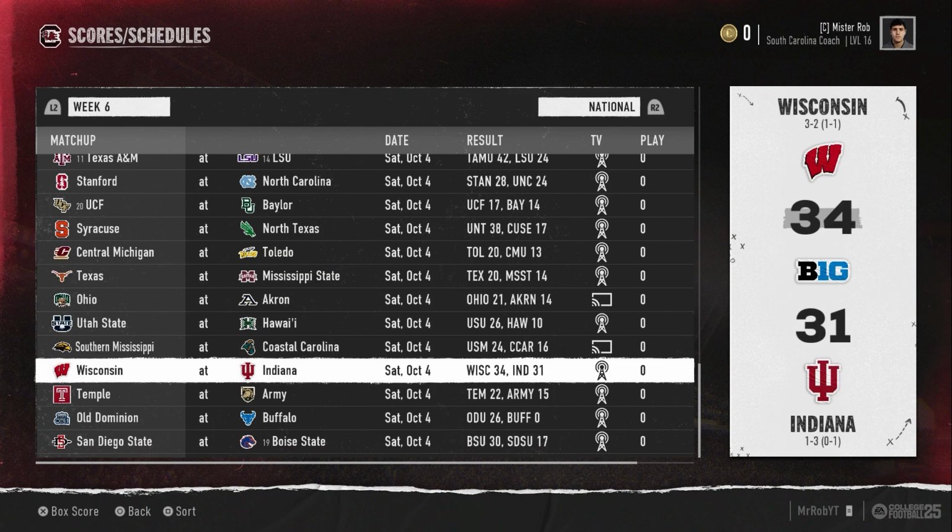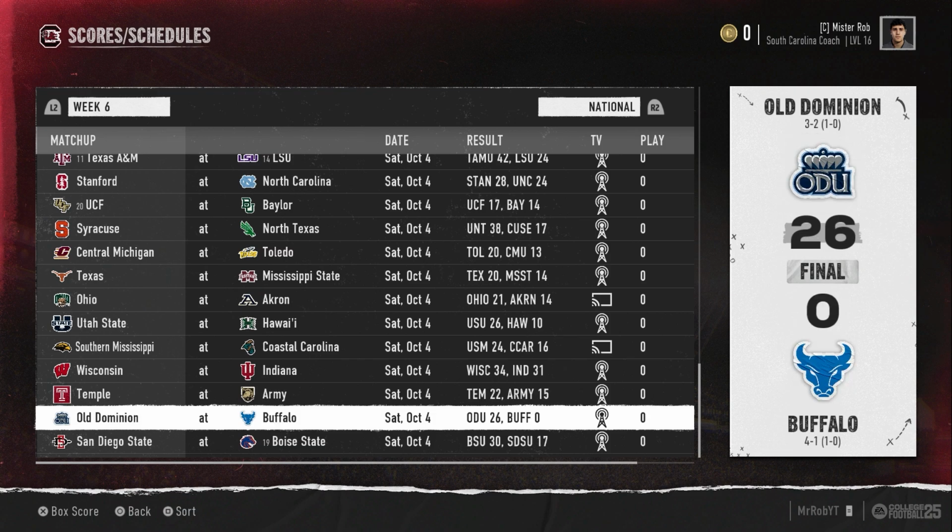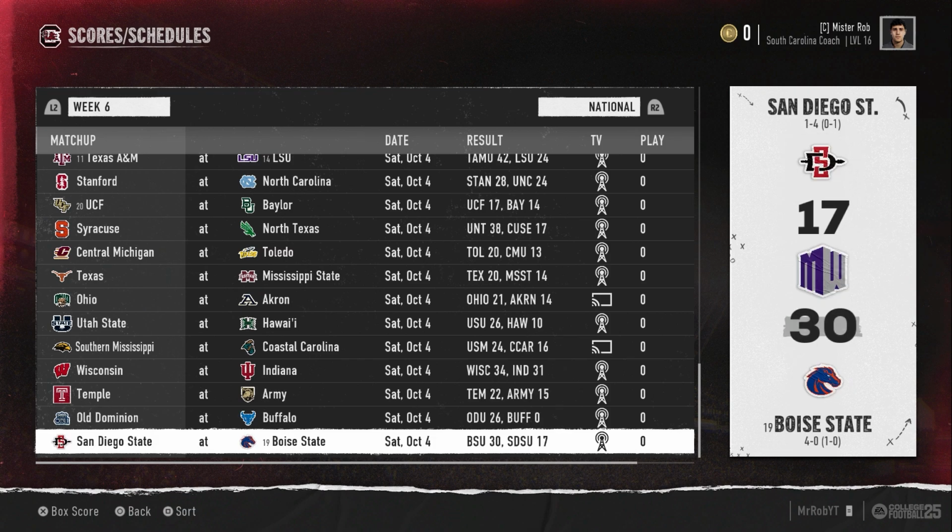Meanwhile, in the Big 10, Wisconsin with a big win on the road against the Hoosiers. And then Temple gets it done against Army as Temple moves to 3-2. And Buffalo gets blanked by ODU, and then Boise State beats San Diego State.